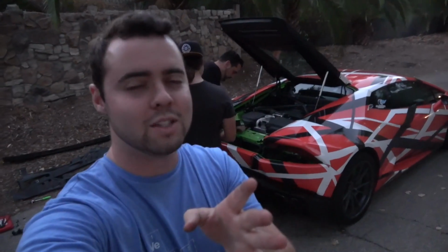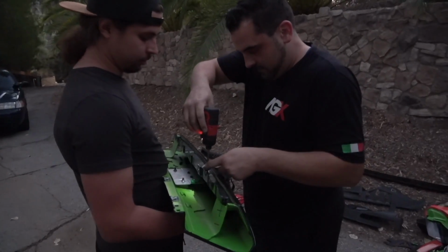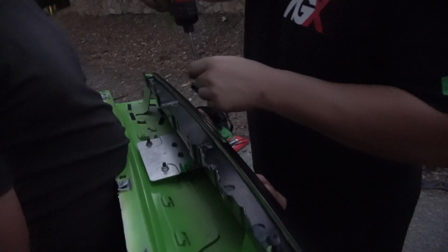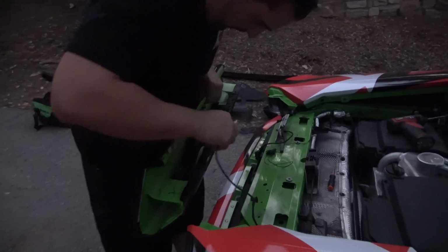Well, the good news is we only have the entire thing to put back together and it's getting dark, so that's a plus at least. Note, I did the removal, but putting it back together is a lot more complicated, so I let the pro do it. You don't have to call me that. Oh, I was calling... yeah.